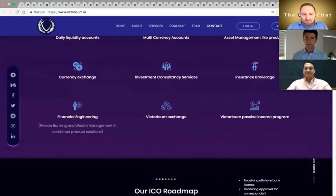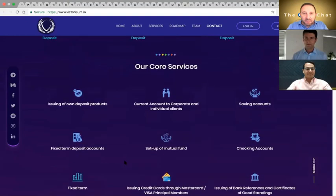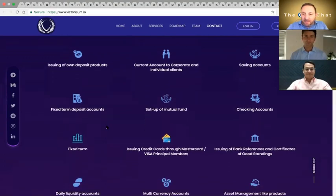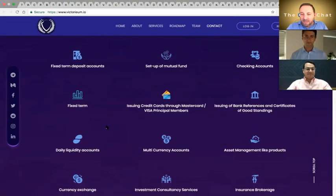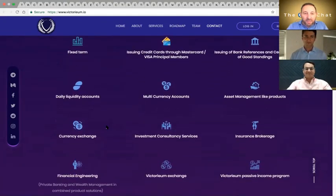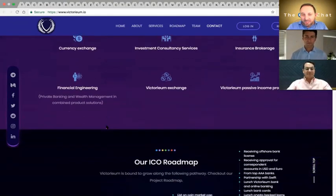And product roadmap, one thing that I would say from what I spotted just scrolling through, another interesting point for me is their core services go on and on and on. It's so much that you begin to think it's not even realistic to deliver any of this. You know, issuing deposits, savings accounts, fixed term deposits, checking accounts, asset management like products, whatever that means, daily liquidity accounts, currency exchange. I mean, there are a lot of buzzwords here, but no one's going to deliver all of that.